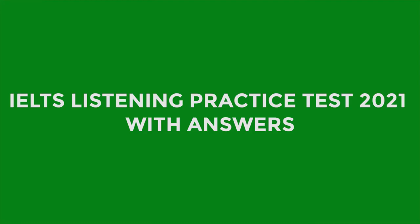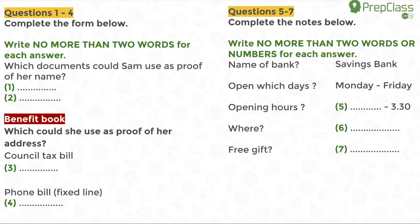The test is in 4 parts: Part 1, Part 2, Part 3, and Part 4. Now look at Part 1. Part 1. You will hear a telephone conversation about opening a bank account. First, you have some time to look at questions 1 to 7. Now we shall begin. You should answer the questions as you listen, because you will not hear the recording a second time. Listen carefully and answer questions 1 to 7.